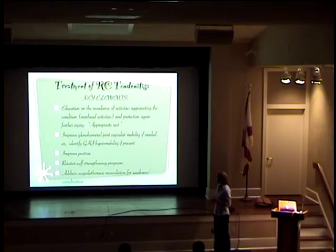We would try to improve the glenohumeral joint capsular mobility if needed, or we would identify if there was hypermobility if present. And again, this would be something that the physical therapist could help you to do. We would look at how the joint is moving and determine if it's too stiff, if it's not moving well enough, or maybe it is too lax and you don't have enough support and you need more stability. Posture is very important to improve. We do a lot of education on posture.